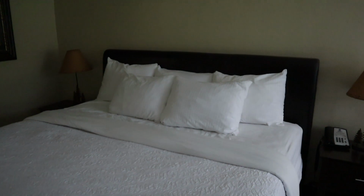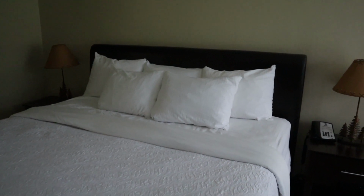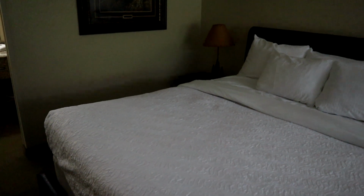Special thanks to the Best Western here in Banner Elk for accommodating us at the last minute. Really appreciate it. We've stayed here a number of times when we've been to Banner Elk, but this is by far the nicest room we've had.